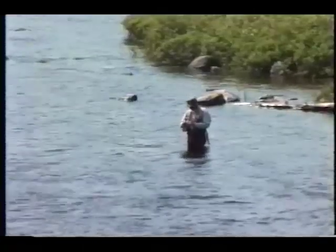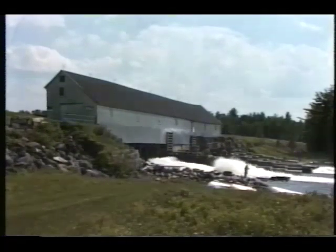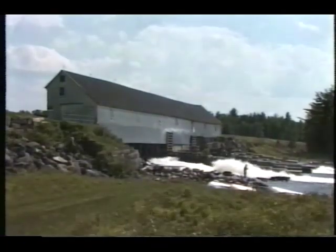Bill's first stop is Upper Dam in the wilds of the Rangeley Lakes Region. This was the home of one of Maine's most famous tyers, Carrie Stevens.